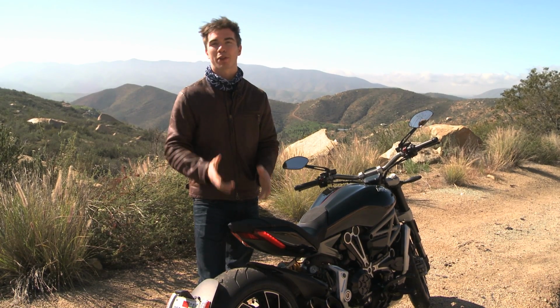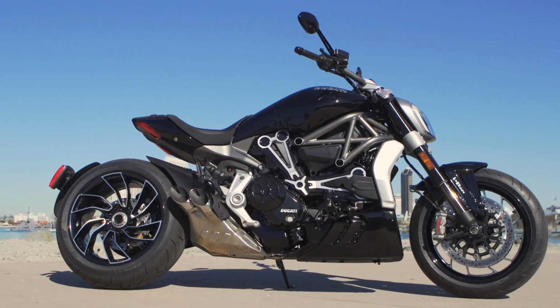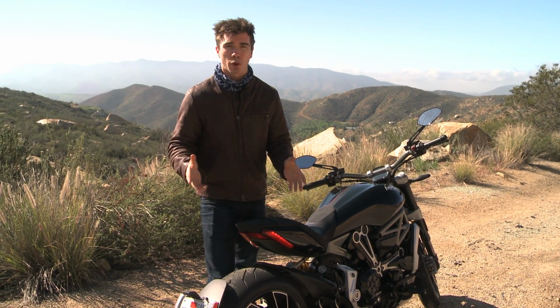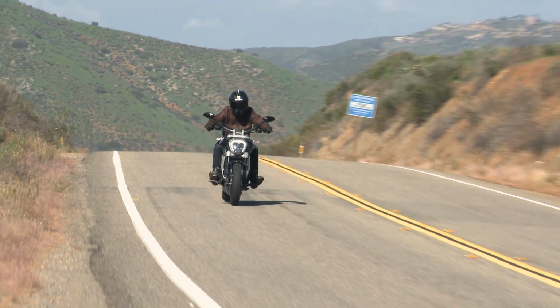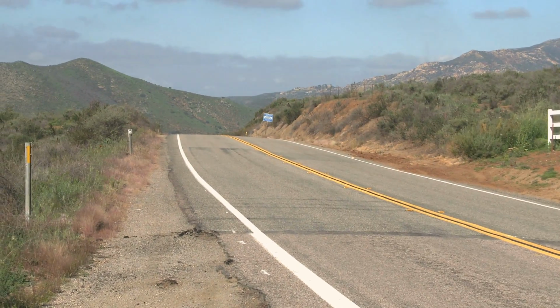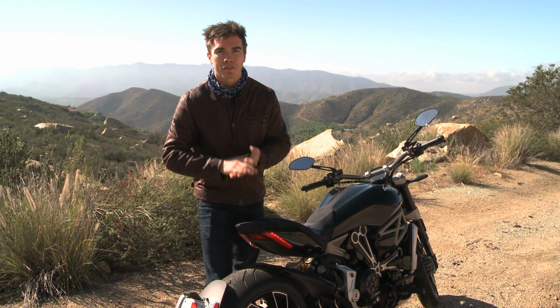So Ducati was saying in the press conference last night that the S model is actually the way they envisaged the bike to be from the start, and the base model is just a cheaper option to that. We've been riding the S model this morning, and unlike Ducatis in the past, the S is less about performance. So there's no Öhlins suspension difference, there's no high horsepower figures or anything like that.